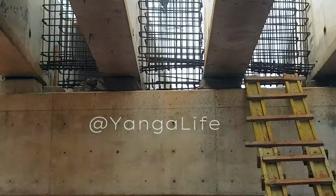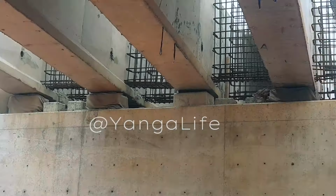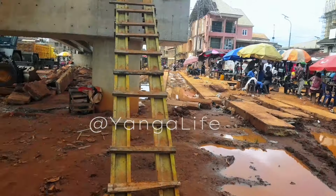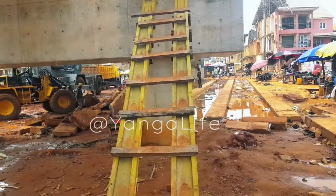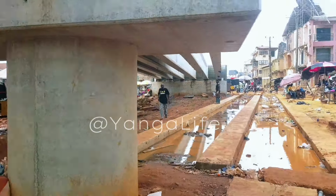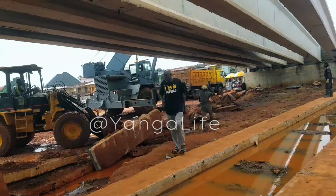Well, I believe you got my point, you can look at it very well. You can see the far left is higher, followed by the other one, and then the far right is the lowest. You can see, because of the flyover, it bends to the right. So that is the point.